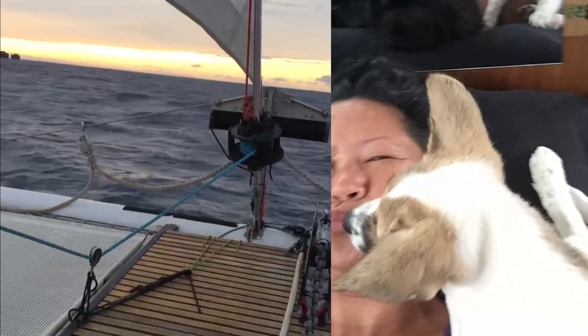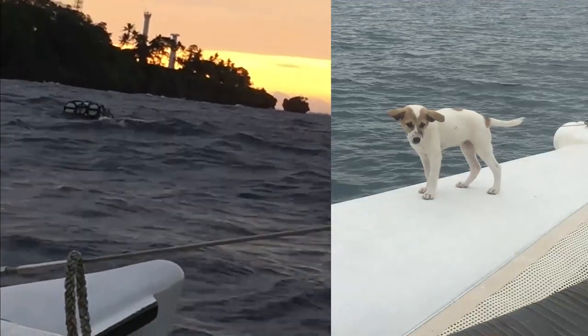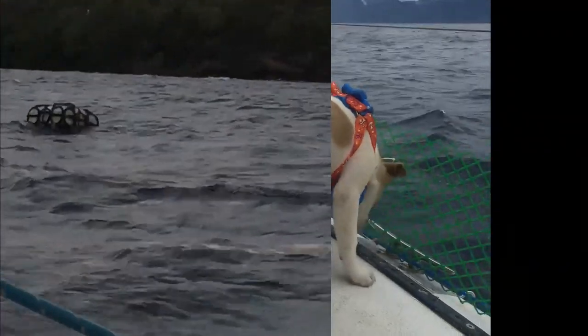So in the Philippines, we have to watch out for a lot of these floating devices, fish attracting devices or FADs. They're everywhere, so if you're not on watch and you notice them, you can totally mess up the boat. Look at how big that one is.